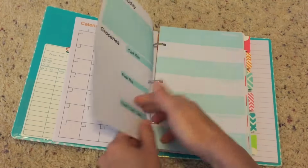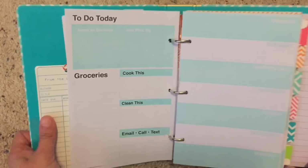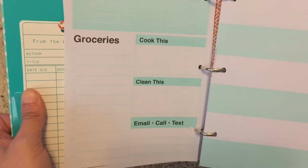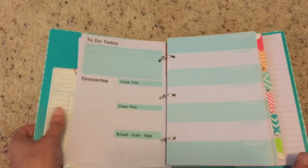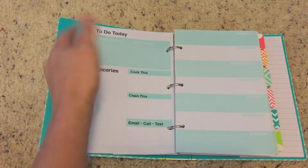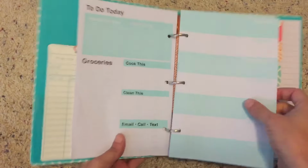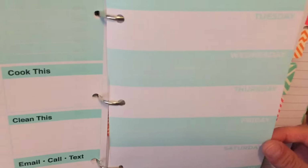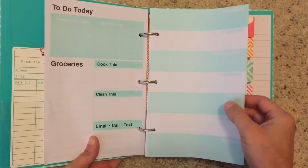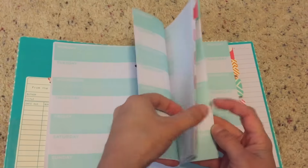And then you flip it over and it has a to-do on there. Need to go here and pick up groceries, cook this, clean this, email, call, and text. So I thought that was kind of neat. I'm going to put one with each week, so you can keep track of everything on this page. And then these are the weekly view sheets here. It comes with a huge pack of these, and then I have it separated out like that.